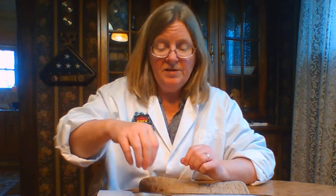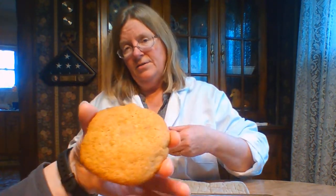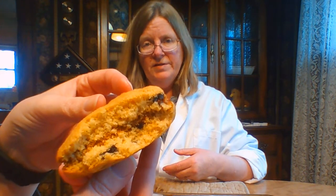All right, and this is because there's a lot more liquid in yogurt than there is in butter, and this is some of the reason I think why this is going to be a different texture, because there's a lot more liquid in your applesauce. It's very poofy. Yeah, if you break it, I think you're going to see it's more cakey too, isn't it? Yeah. This is a cake cookie. So if you like cake cookies, it's a cookie. That's right.